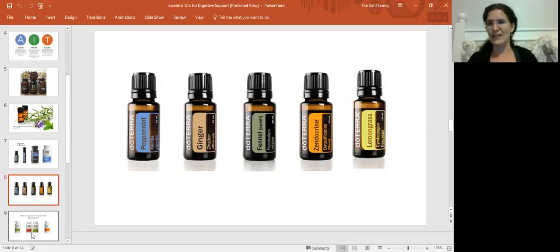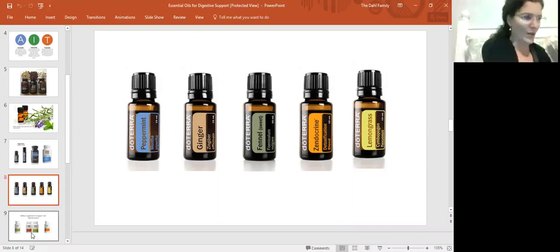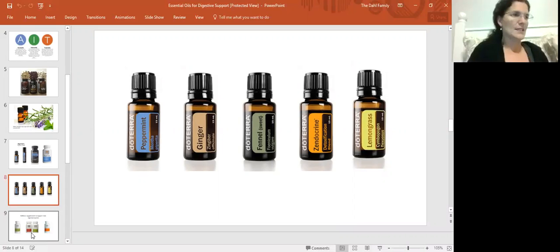And then Zendocrine. Zendocrine is a detoxification blend, so it's got several different oils in it. It used to have grapefruit. There's cilantro in there, and cilantro is a great cleansing oil for the heavy metals. Let me look that one up really quick. And right here's my book, so I can tell you exactly which oils. Okay, so it's got rosemary, cilantro, juniper berry, which is great for the kidneys, tangerine, and geranium.